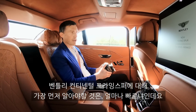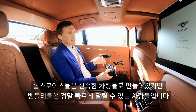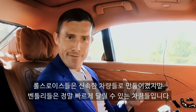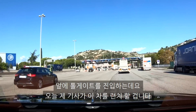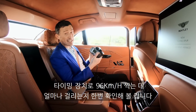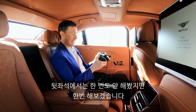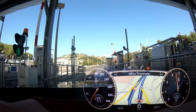Now the first thing I want to know about the Bentley Continental Flying Spur is just how quick it is. You see, Rolls-Royces are supposed to be swift, but Bentleys are meant to be effing fast. So I'm about to arrive at a péage, and then my driver is going to launch it. I'm going to see how quickly it gets to 60 miles an hour using my specialist timing equipment. Never done this before from the back seats, but let's give it a go. Right then, driver, nail it.